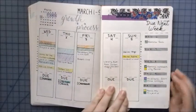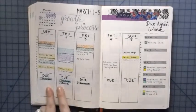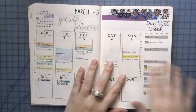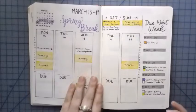So I had to do this week. I love this. This is so helpful. And this is helpful too. It's just another visual to let me see how many days I have before something's due and how much time I have. And I really love the layered washi, and I love this spread. And I do it every week for the month of March.